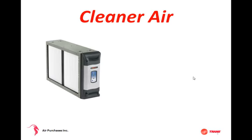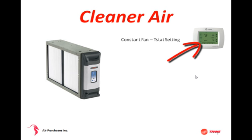Consumer wants cleaner air. As a contractor or salesperson, we've sold them on an air cleaner. Now we have to remind them that they need to set their thermostat to constant fan. Otherwise, we're only cleaning the air when the system is heating or cooling, and then in the shoulder seasons, we're not cleaning the air at all when the unit's not running.